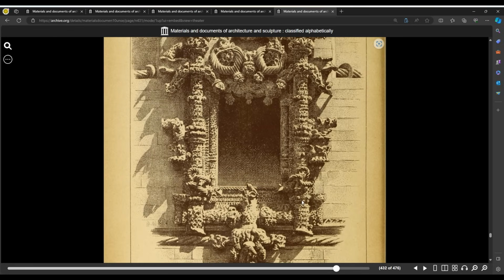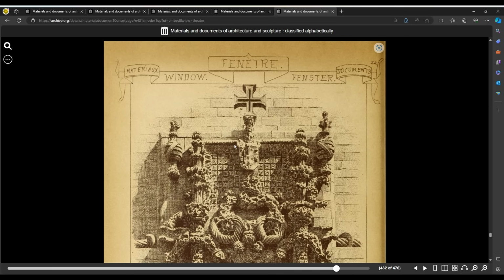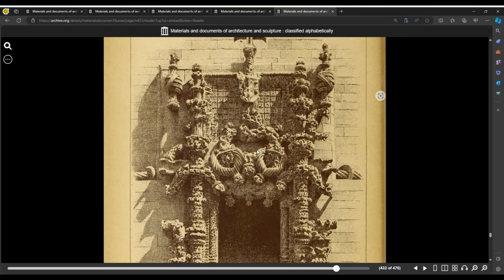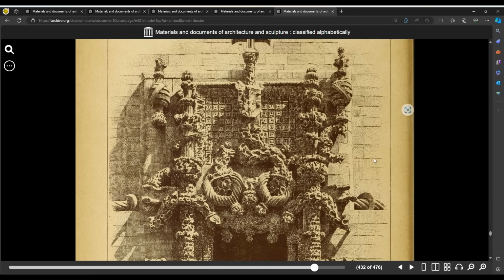Look at how this was achieved. Think about this. Was this really carved out? And yet this drawing even includes the actual individual bricks. And every single detail in terms of what was actually rendered here. And when you really look at this, you can actually see it.